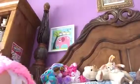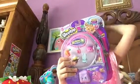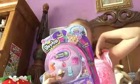Everyone's taking these, but I found a 5-pack. Today we bought 2 5-packs, but I'm going to review this one today. And the other 5-pack I got is this one, but I'm going to open that one another day. So the new rarities are common, rare, ultra rare, special edition, and limited edition.